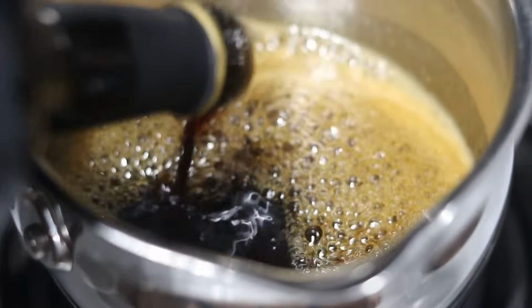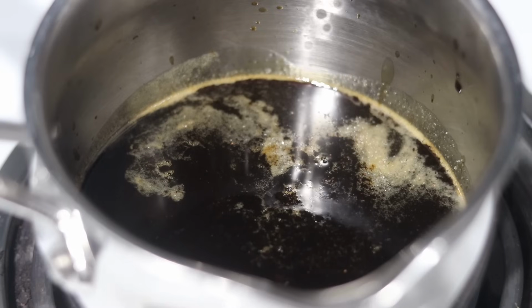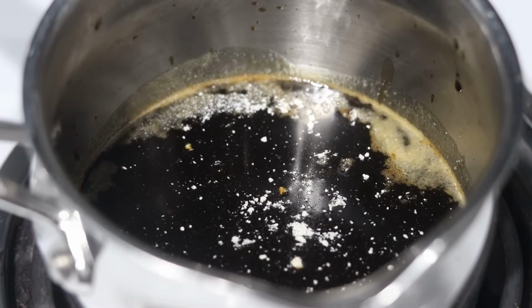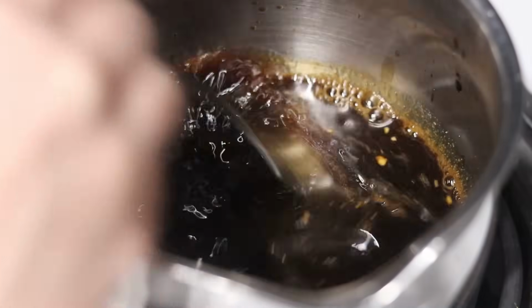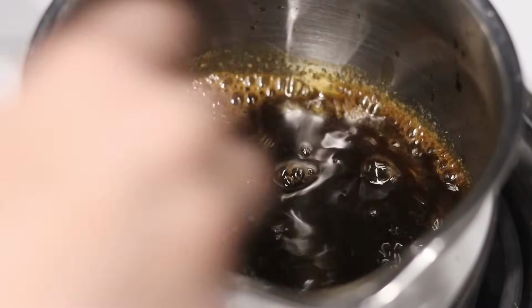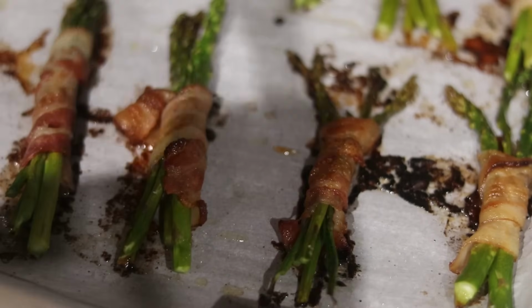I added in a 1/3 cup of honey, and I brought that up to a boil to where it would bubble. Then we take it off of the heat and add in a 1/3 cup of balsamic vinegar, a good pinch of garlic powder, and a pinch of salt. We mix that up, we reduce the heat, and we allow this mixture to reduce into a glaze. It reduces to about 1/3 of the total content that you begin with.